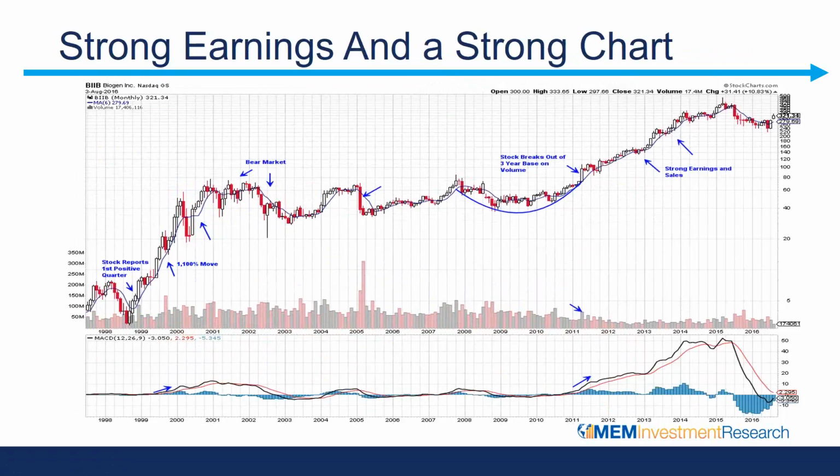And here we're looking at Biogen. And this, again, is a monthly chart that's going back to the '99 period. So at the end of 1998, Biogen came out with very strong earnings, and the stock went on to have an 1,100% price improvement during this period. But take a look at how it's behaving during the bear market. It's going down not quite as much.